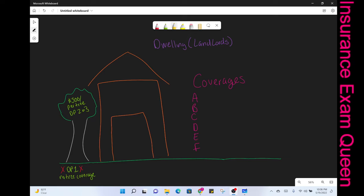So let's go ahead and jump into dwelling policies. Now, dwelling policies are typically purchased by landlords. This is not always to say that all dwellings are sold to landlords. Anybody can buy a dwelling if it fits your needs.